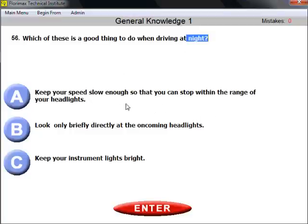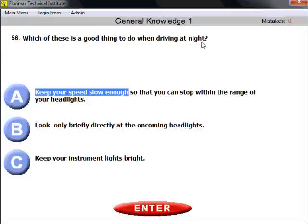The longest answer. The right one. And if you read it, keep your speed slow enough. Again, safety first. You drive at night, so most probably the visibility is not as good as in the daytime. So you should adjust your speed.